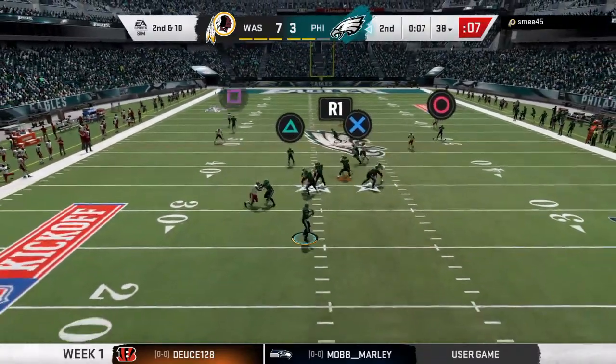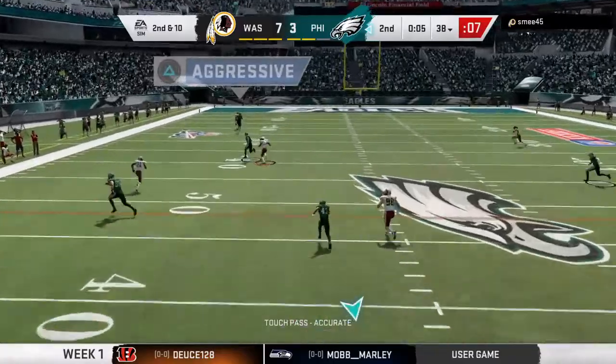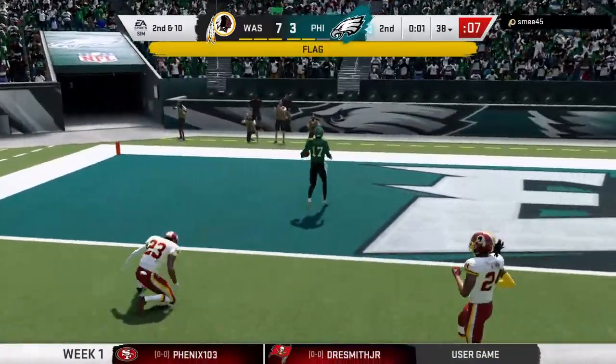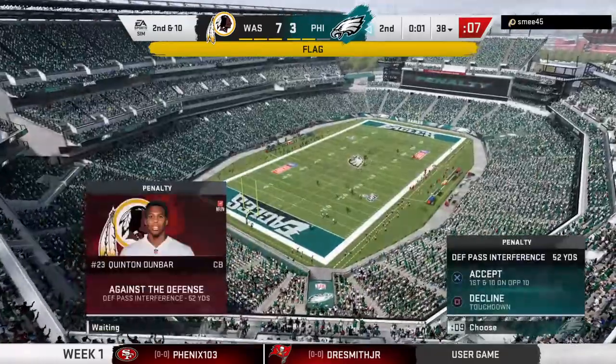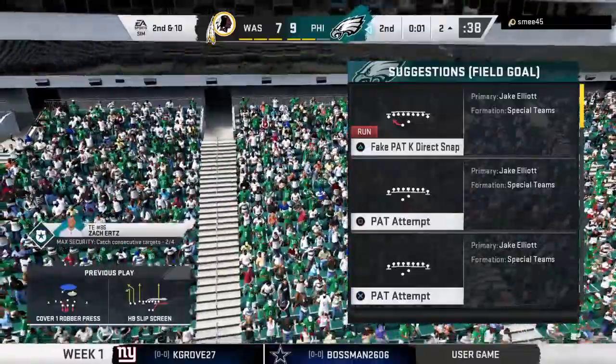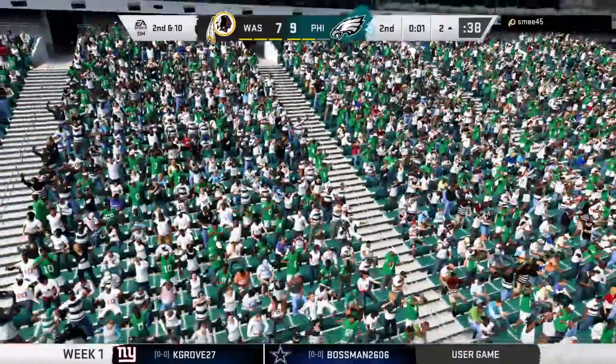Again, it's Wentz. Gonna look deep for Jeffrey. And this is caught inside the 5. And he'll take this into the end zone. Now, hold on here. We do have a flag down. So let's see what this is about.